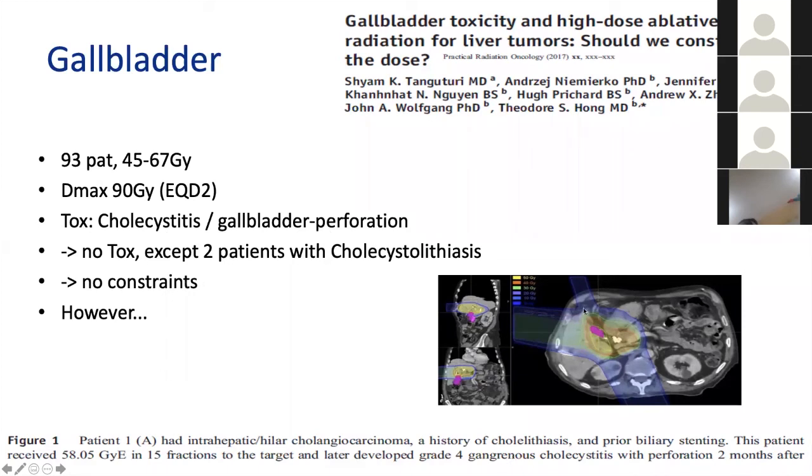So especially on this image, the patient developed a grade 4 cholecystitis with perforation, but they write in the conclusion that they still do not have any constraints, and they themselves don't prescribe the gallbladder. So myself, I didn't see any gallbladder toxicity until now. I try to avoid hotspots in there, but I think that's a point where nobody knows how it should be prescribed.